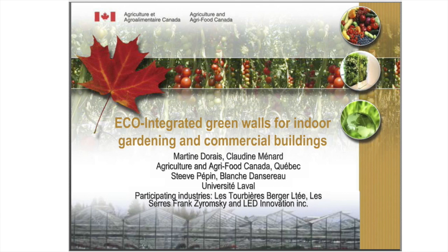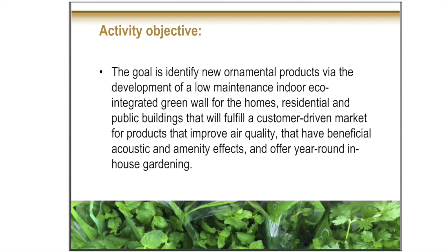Okay, next slide. The main objective of this activity is the following. The goal is to identify new ornamental products via the development of a low-maintenance indoor eco-integrated green wall for homes, residential, and public buildings that will at the same time fulfill a customer-driven market for products that improve air quality, that have beneficial acoustic and amenity effects, as well as offering year-round in-house gardening.